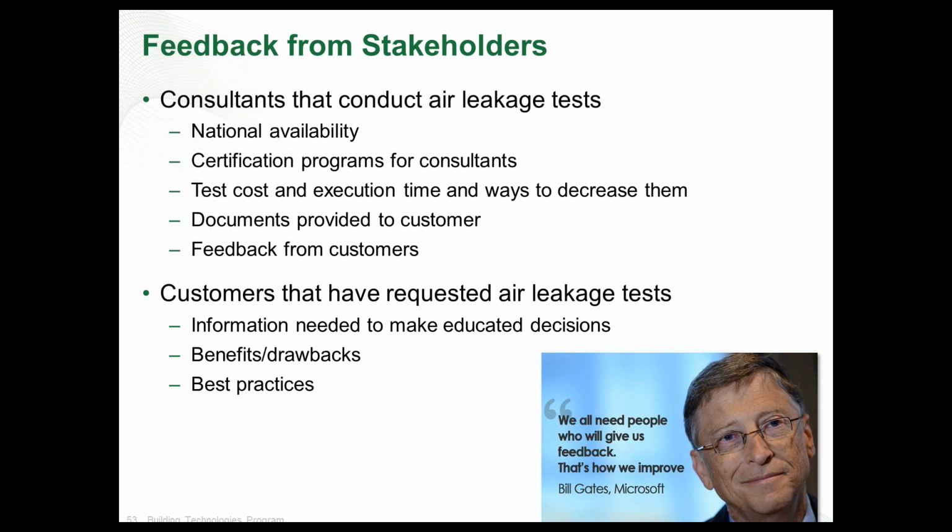Also, we want to gather more information about how the costs of their tests are determined, how long it takes to conduct a test, and if there are any ways in which either one of these could be decreased. We also want to find out what type of documents they provide to the designers and the code officials, and what kind of feedback they have received from customers who have agreed to have these tests conducted in their building.